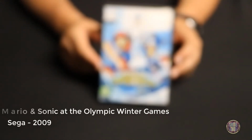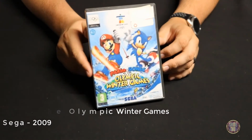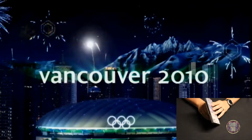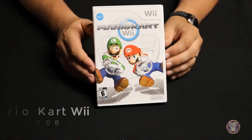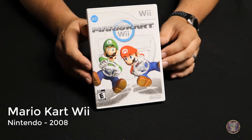Mario and Sonic at the Olympic Winter Games was released by Sega in 2009 and is set in the 2010 Vancouver Olympics. I haven't seen another entry in this franchise in a while, but it was definitely fun to play whenever they came out. Mario Kart Wii was released by Nintendo in 2008 and is absolutely fantastic.